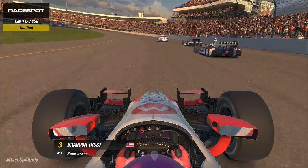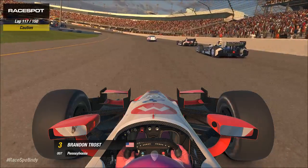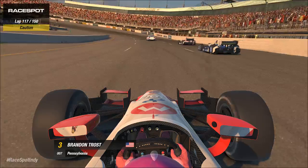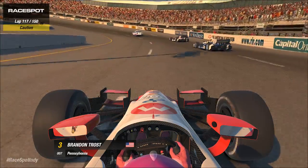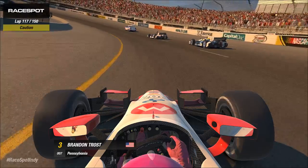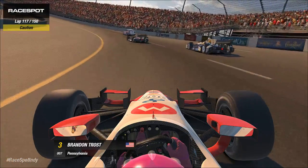Trost, in my opinion, and Kinsella at least, should have come on towards pit road. They both have the chance of winning this event, but I think they're in an even more difficult situation here on the same strategy as they would have been if they came on towards pit road. And the thing is, Trost coming towards pit road, Kinsella, Ick, and Gortz all come in as well. Simple as that.